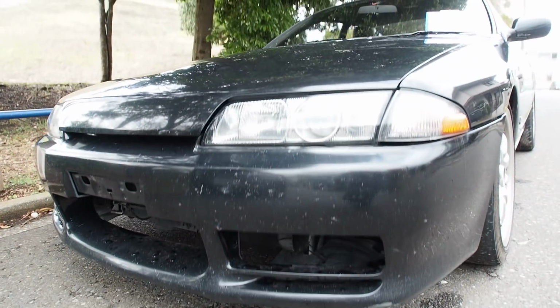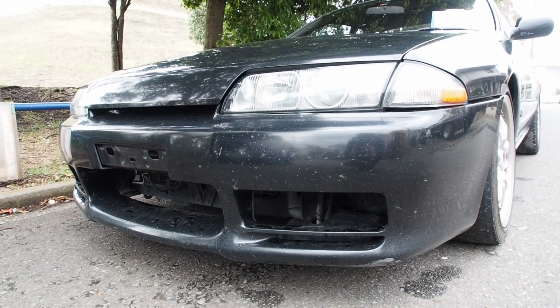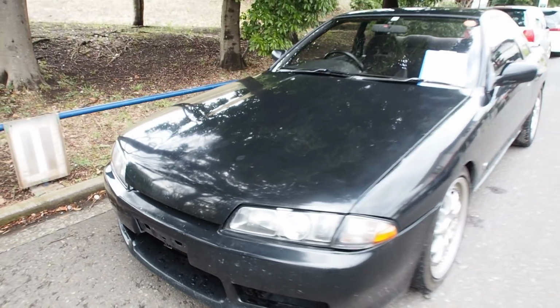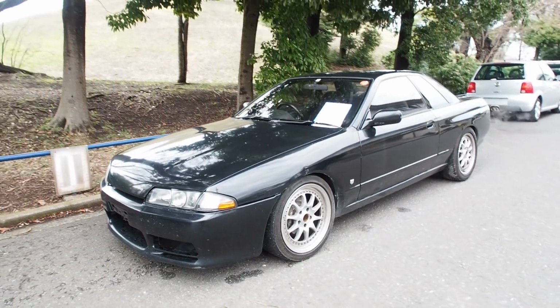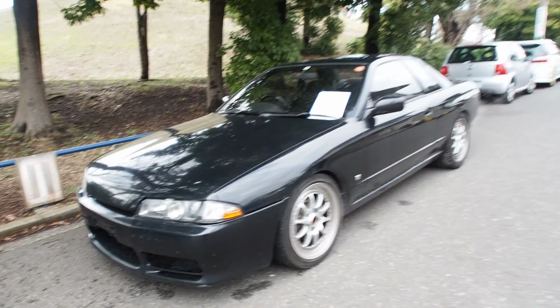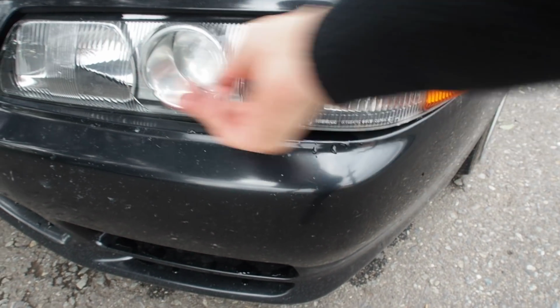Okay, now look at the front end here. We got a lot of rock chips on it. They are everywhere, and that leads me to believe that this car has probably spent a good amount of time on the highway, because the interior and exterior are actually not that bad considering the super high mileage. Bit of an issue with these lining up properly. The headlight's in a little bit.